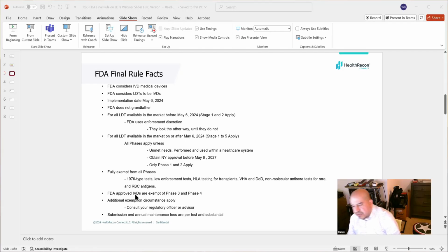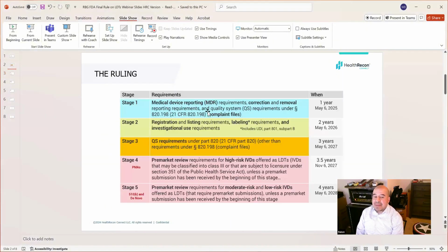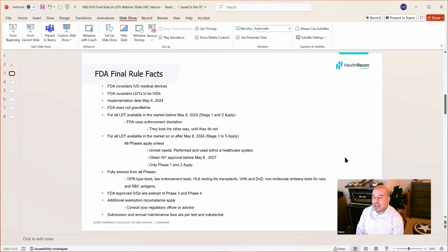So if it's not full exemption. Remember that New York is not an approval of your lab overall. The first phase is you need to submit a test to get the lab and the test approved. Once the lab is inspected and the test that you submitted to get the lab inspected is approved, then that test is exempt from phases 3, 4, and 5. That's it. Phase 1 and 2 still apply to it.